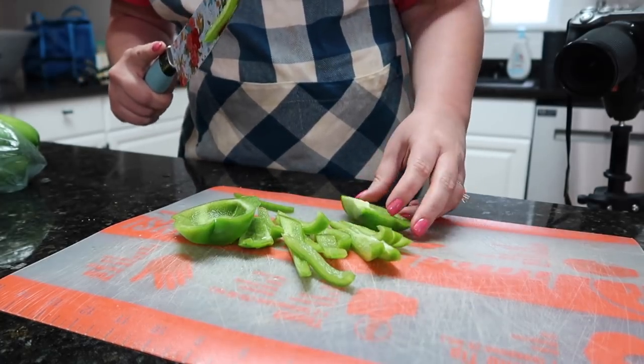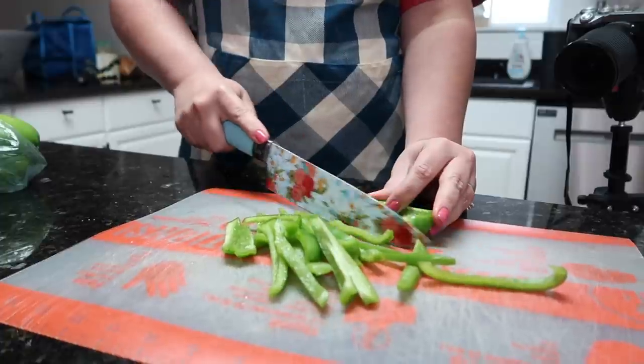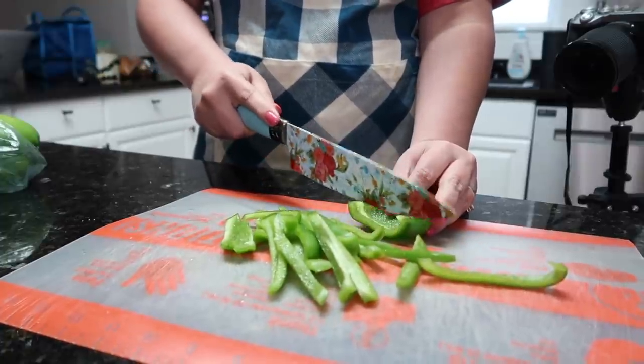Is it raining still? Yeah, it's still raining, but the wind has stopped, thankfully. Was it last year that we had a tornado or the year before?